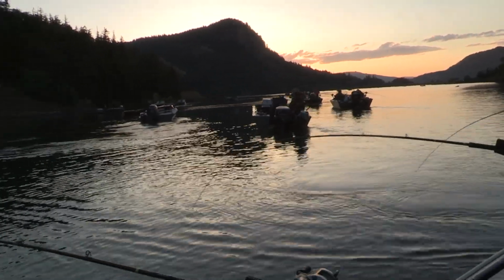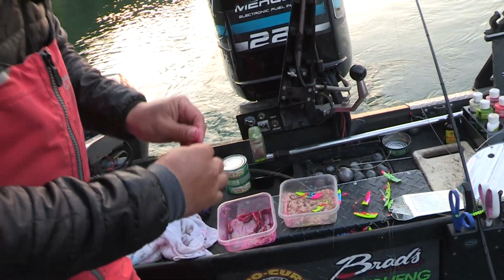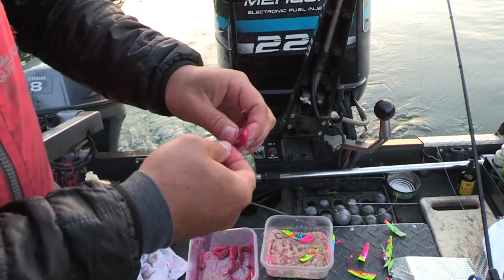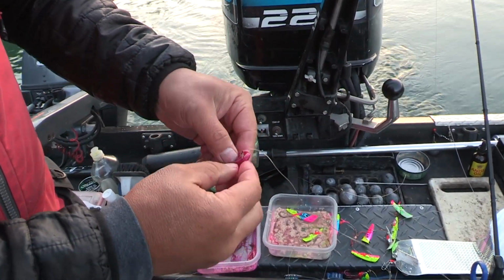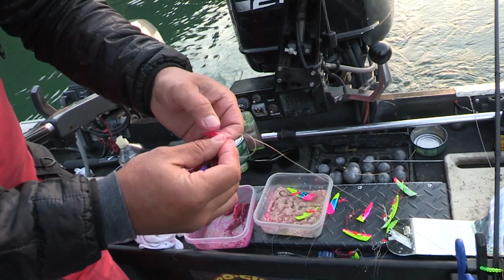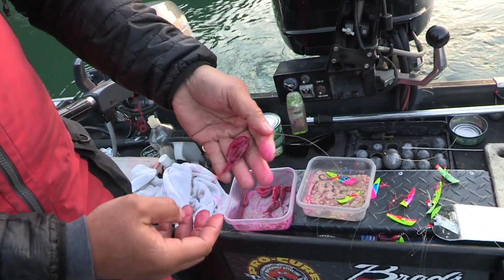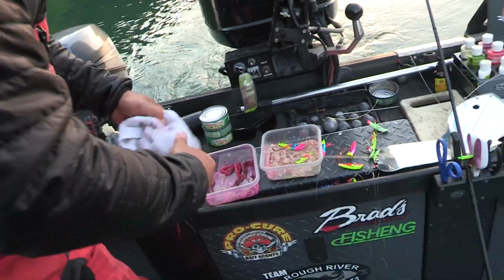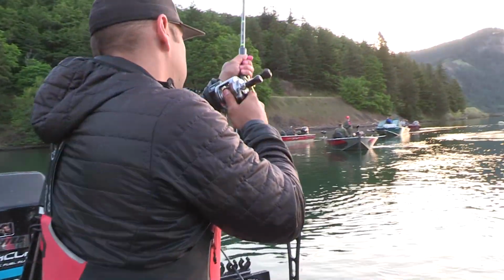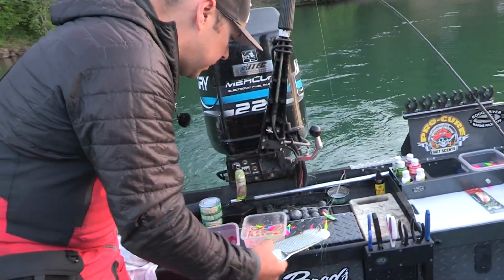So we're running two different setups. We're running prawn spinners and super baits. There's a lot of different ways we put these on there, but up here, probably the best is just in the side and then just do a half hitch. That's probably the best setup for me. Okay, let out real slow, get to your depths. So we're running prawn spinners.